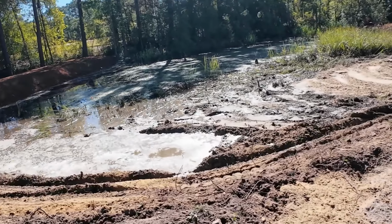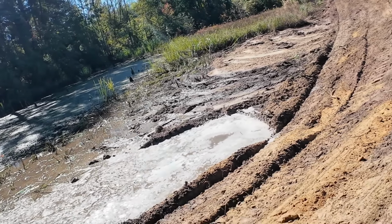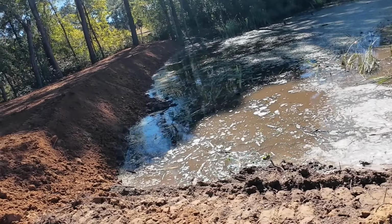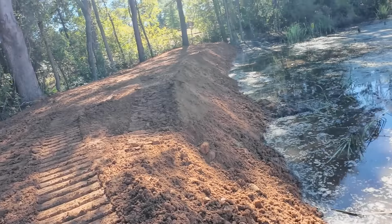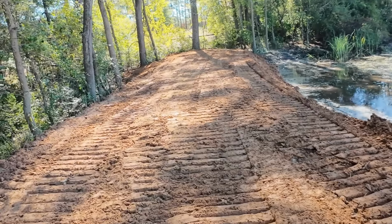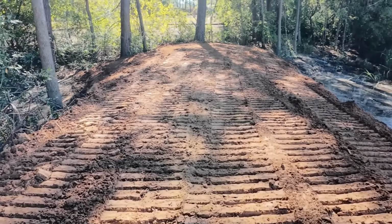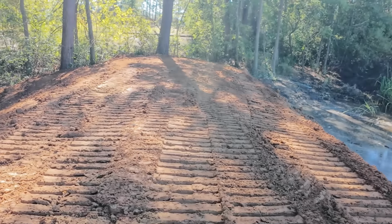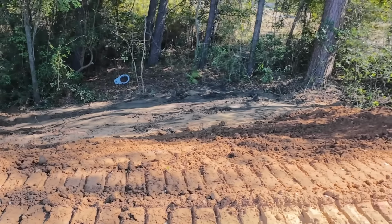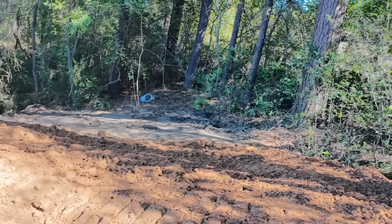Looking good. We ended up having to smear some of the cattails around. Left some over there. And look at all of this clay. That is what I'm talking about. Got it all fixed. Neighbor's not gonna have to worry anymore about water going over here on his side. So he should be happy. I'm happy.